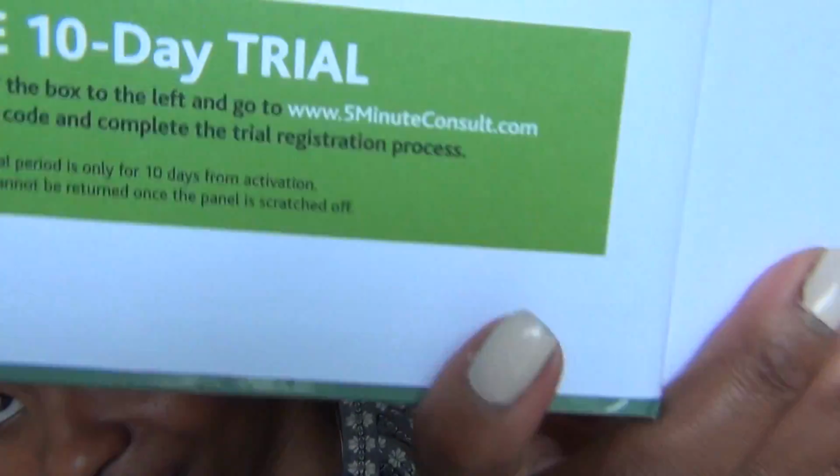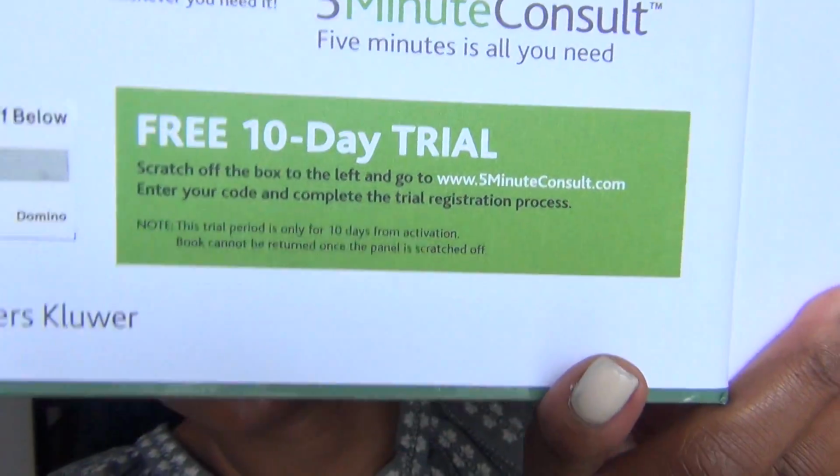I'm interested in the online version of this book, so you guys let me know if you have the online version. What do you think about it? Because I love the book so much that I'm interested in buying the app, and I have not yet, because I want to do the free 10-day trial. I got a free 10-day trial with this, and I'm really excited to try it out. So I'm going to go ahead and try out the 10-day trial to see if I like it, and I'm gonna let you guys know.